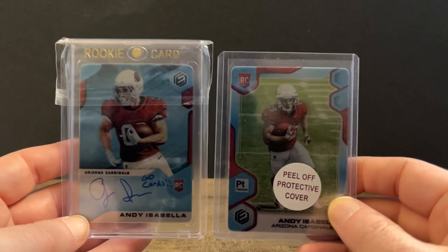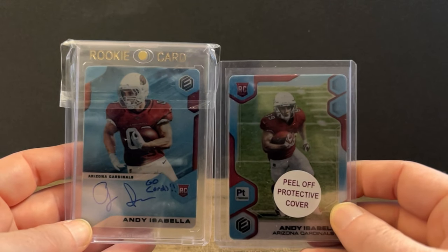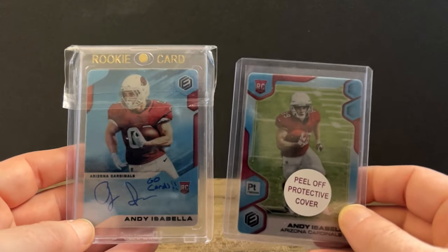So this, I tried to put together the entire rainbow for the entire product line, and I'm missing about 5 cards, like 3 1 of 1s, and then 2 out of 5 from having the entire product from all of the insert cards that he has in that product.